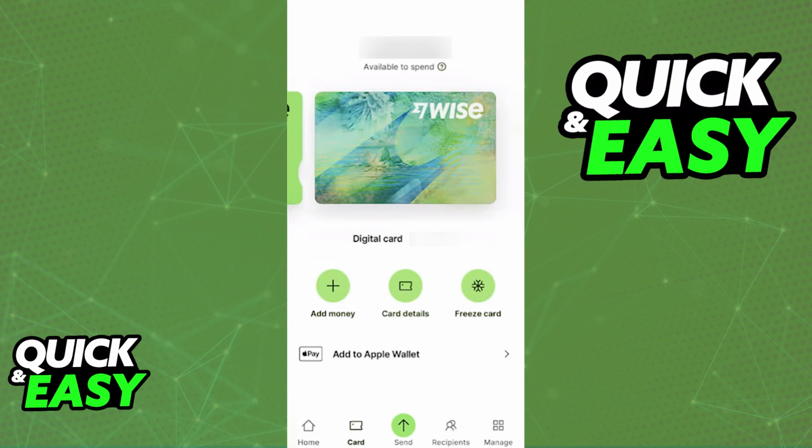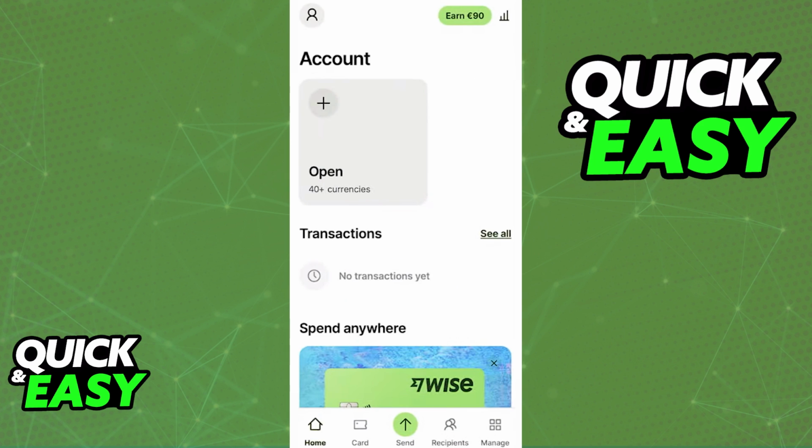And then, as long as you have enough balance on any currency, for example, United States dollars, you will be able to have it converted automatically by Wise. They say that the conversion rate is going to be the cheapest available, so you don't have to worry about getting a bad deal.